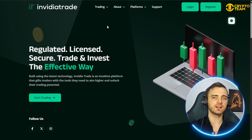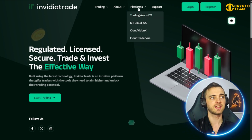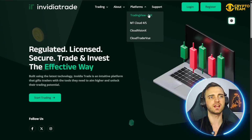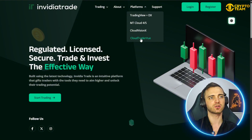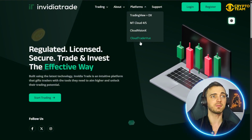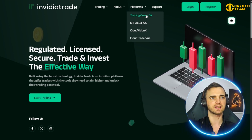Now, when it comes to trading on different platforms such as TradingView, MetaTrader, stuff like this, Invidia Trade definitely takes the cake here because we can see they give you access to TradingView, MetaTrader 4 and 5, CloudVision X, CloudTrader View. So no matter what type of trader you are, or if you're a beginner, it's definitely going to be better to be using Invidia Trade because you have that TradingView access as well.